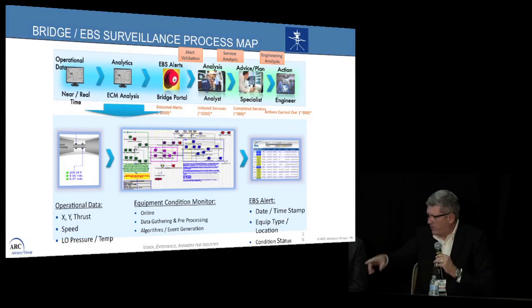And so it's, I apologize, probably poorly represented there. But over on the far right, the bottom, you see one of the major alert consoles that are on display in the bridge center in New Orleans.